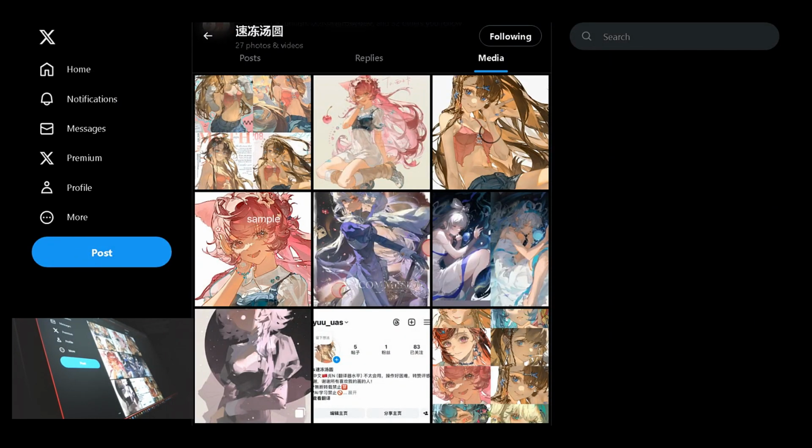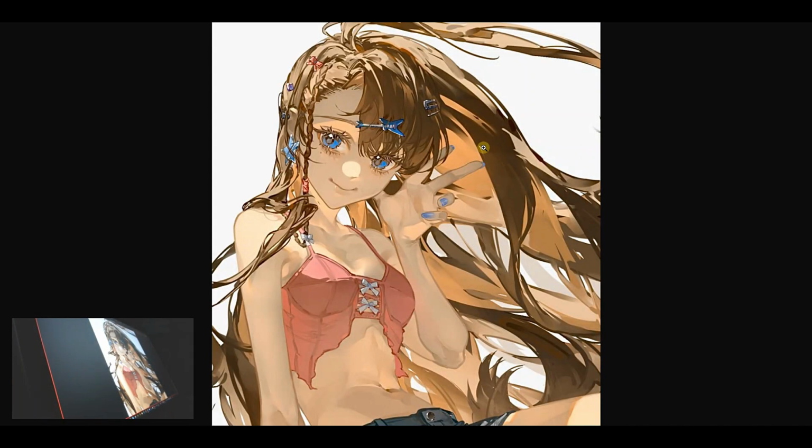Man, this thing is taking so long to load for some reason. Should I refresh? Give me a second, guys. Refresh. What the heck? Okay, so I think it zoomed in.